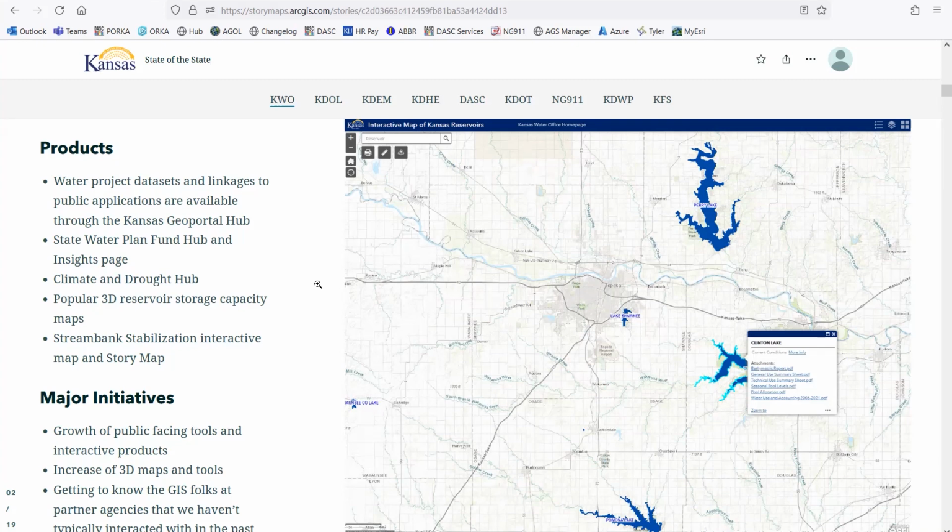And then another big one that we have is our stream bank stabilization interactive web map and our story map. It's another big project that goes on across the state that we really try to keep information as updated as we can. In the picture to the right, that's one of our other interactive maps. We try to keep some of our federal reservoir data out there as well.